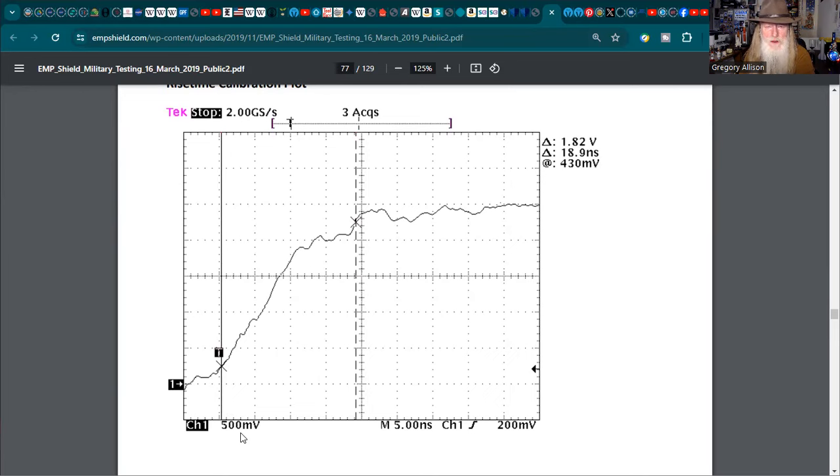Half a volt. Milli is 1,000, so 500 1,000ths is a half of a volt. A lot of people go, oh, look here, 500 millivolts, woohoo! Well, we're cooking now. Really?